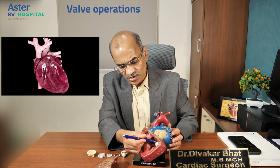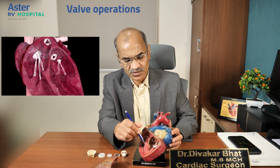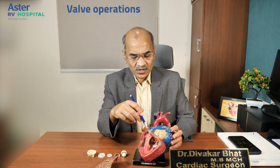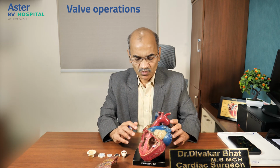This is a natural valve which is present inside the heart. There are four valves which direct the blood flow in a sequential way from one chamber to another chamber, and so on. It basically separates the pure blood and impure blood also.